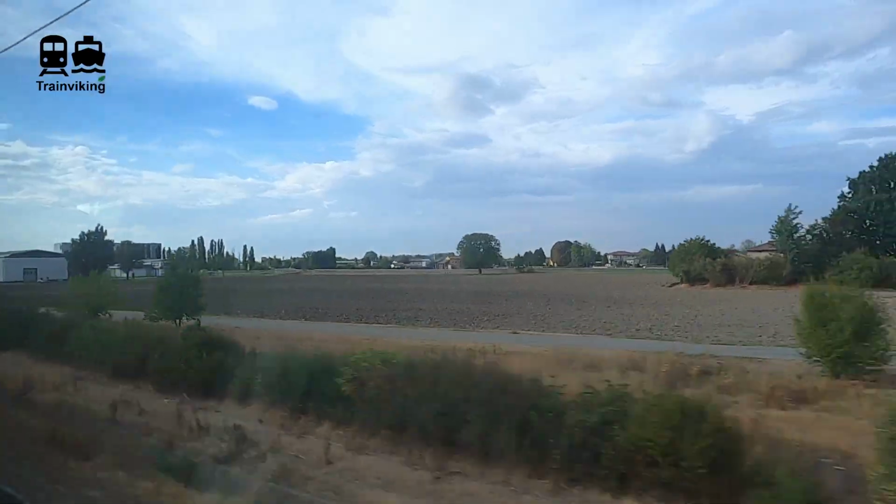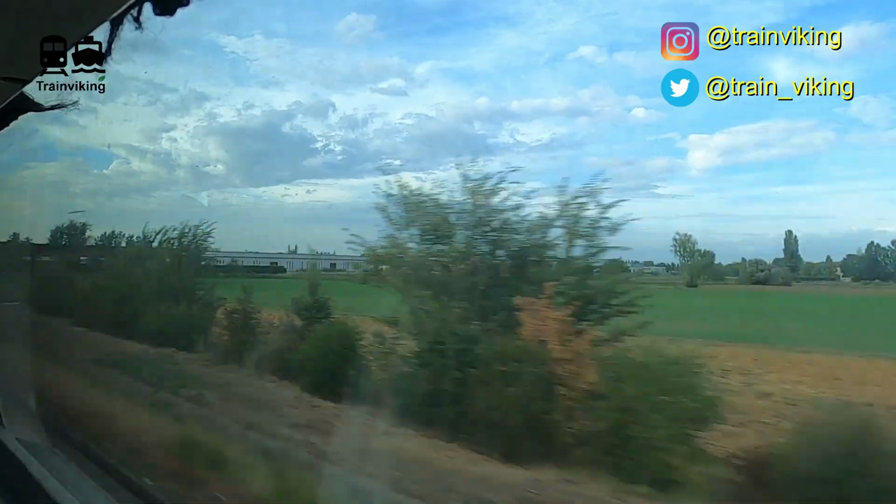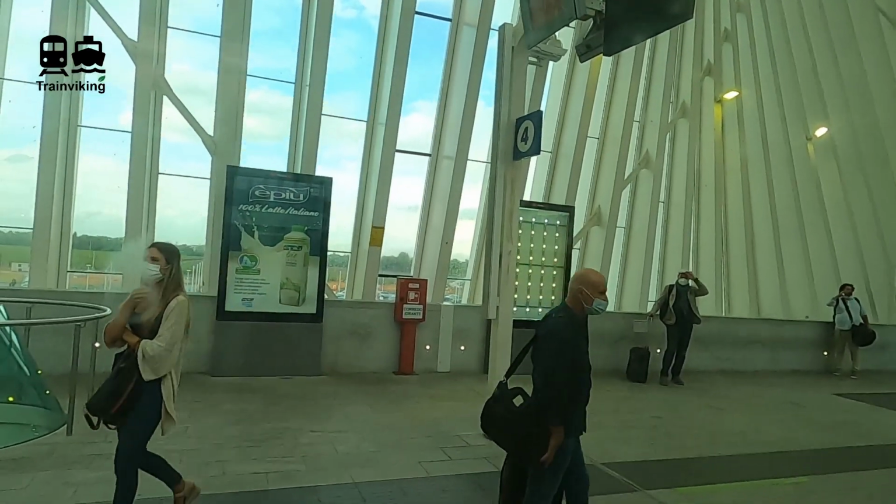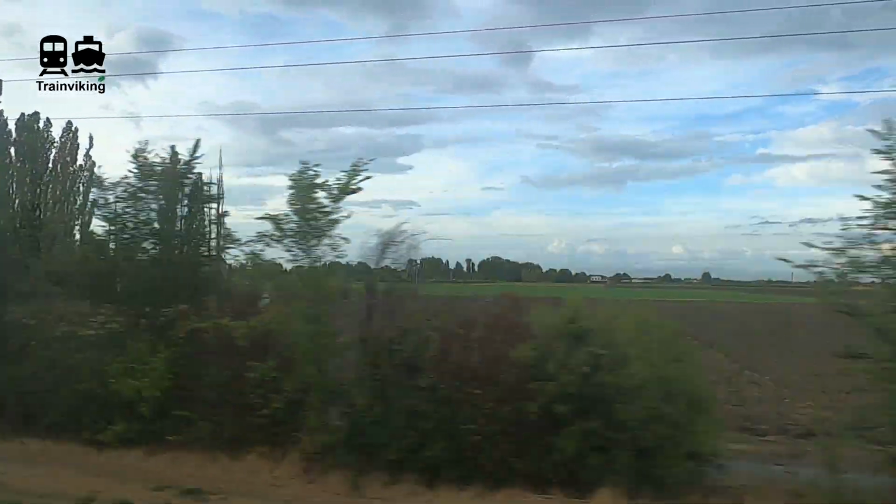Even though the views are not that pretty from the high-speed line, there are still some nice spots, and you will get to your destination really fast, and this is also worth a lot. On these routes, the train is just the most obvious way to travel.